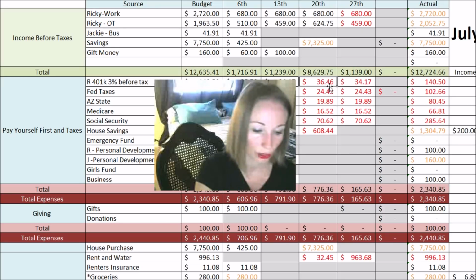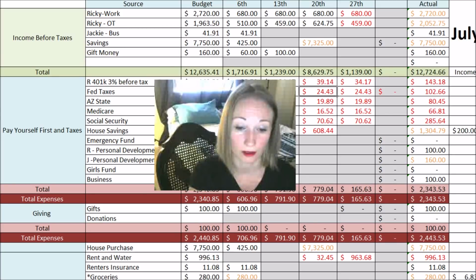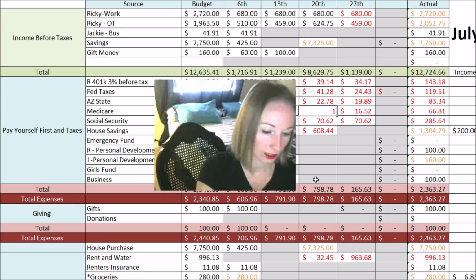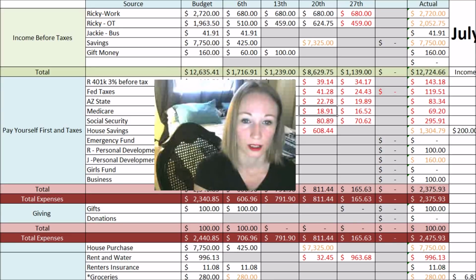39.14. Okay, so it was 39.14. So I'm going to go through and see what the actual taxes ended up being this time. So federal was $41.28. Arizona was $22.78. Medicare was $18.91. 80.89. Okay, so that does that.